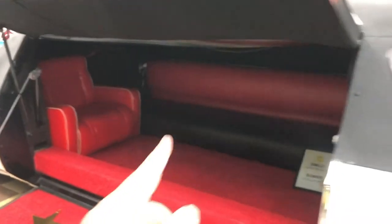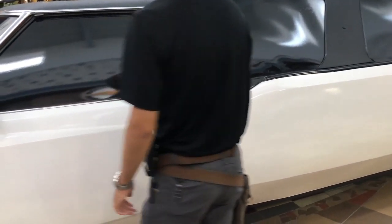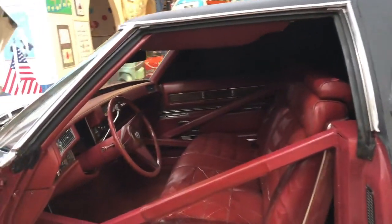We are now looking inside the interior of this thing, which is pretty cool. I don't know if anyone's actually been able to look inside of that. Can we see more? That is so cool. The longest limousine in the world. This is the interior. Oh wow.